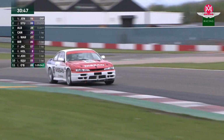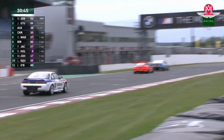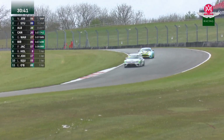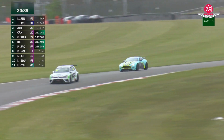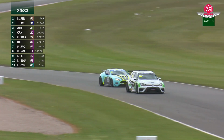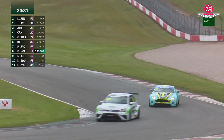It tries to have a go on the inside there at Redgate, but was just a car length or so too far back. Now, 4th place is still the same order as ever it was, but Gary Wardle is a bit closer now to the Can & Wilson Aston Martin. And is he going to have a go into Redgate? Out the window, I'm watching him, and yes, he's gone through.